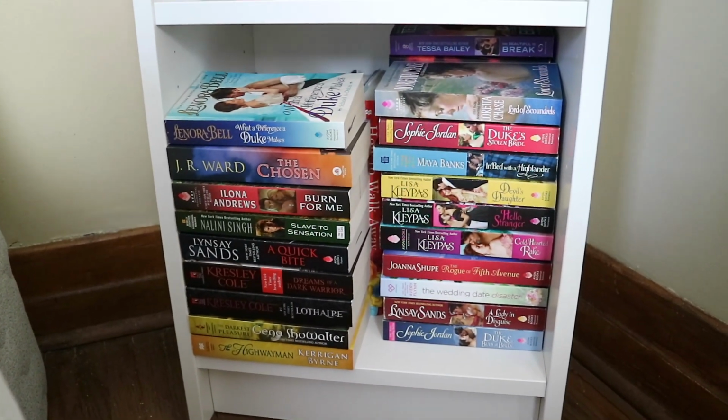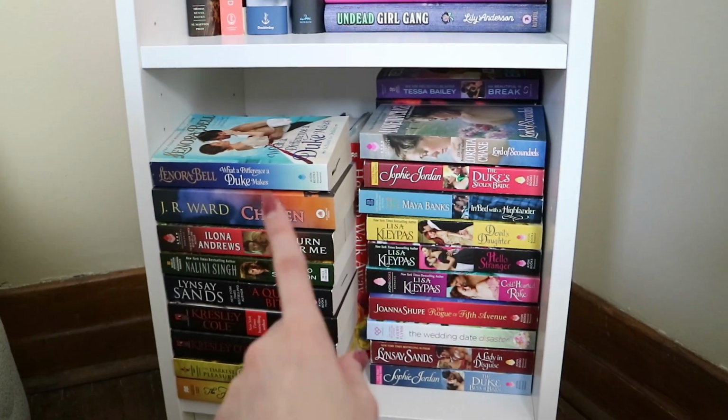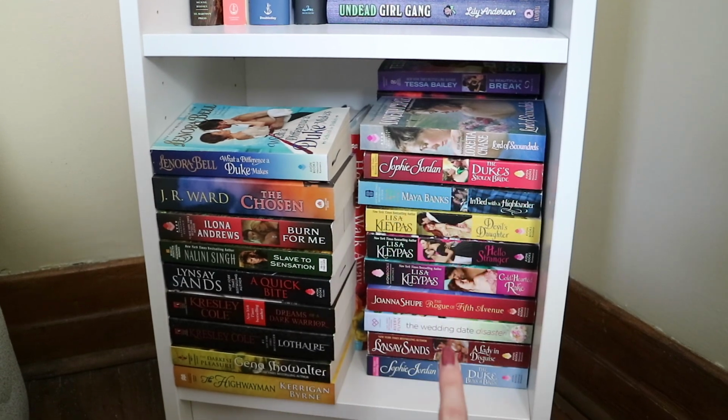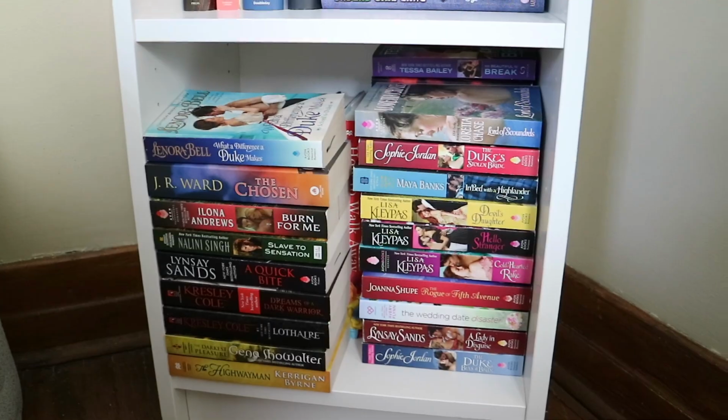Alright, here is the sixth and final shelf. I'm at a very different angle, so it's hard to show everything, but this is the fullest shelf that I have. I have 3 stacks of mass market paperbacks, so it is very full, and I will try my best to show all of them.